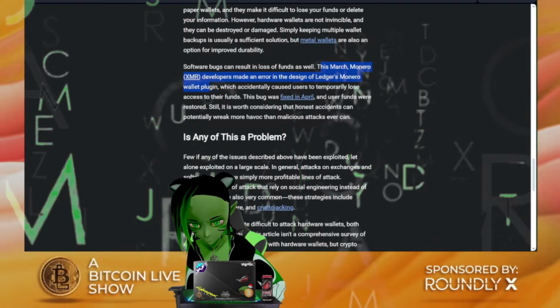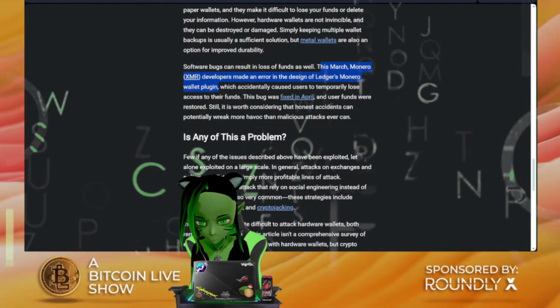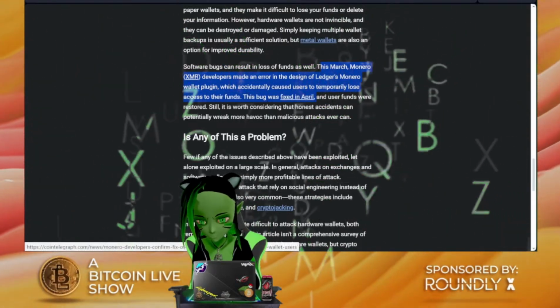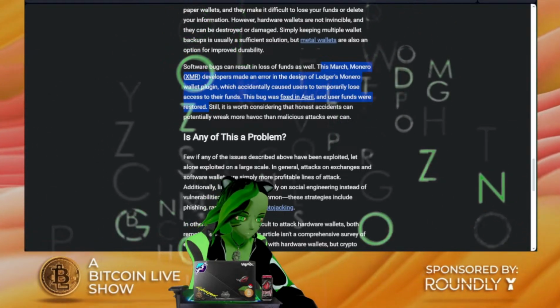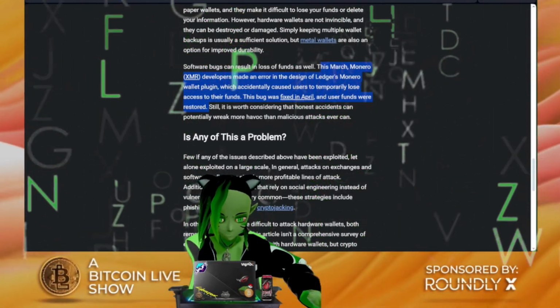This March, Monero XMR developers made an error in the design of Ledger's Monero wallet plugin, which accidentally caused users to temporarily lose access to their funds. This bug was fixed in April, and the users' funds were restored. So they didn't actually lose anything. They just lost the ability to see their funds, really, is what happened there.